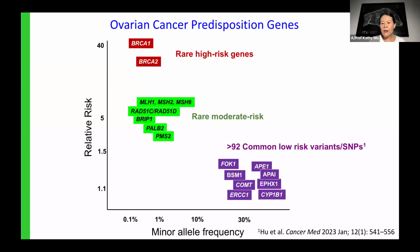And there will be a lot of the common low-risk variants or SNPs, the number of which continue to increase because they continue to be identified. Each of these, again, is not enough to cause ovarian cancer, but if you have the right aggregation with the right environmental factors, you can develop certain cancers. These are what we call polygenic risk alleles, and current diagnostic genetic testing on a clinical basis is not able to pick it up. They don't follow Mendelian inheritance, and therefore are not strongly heritable.